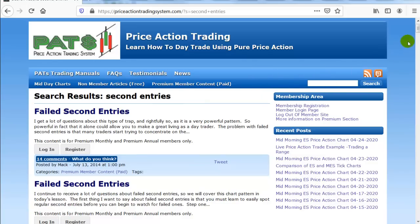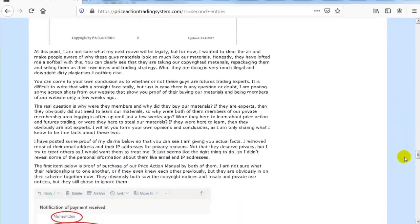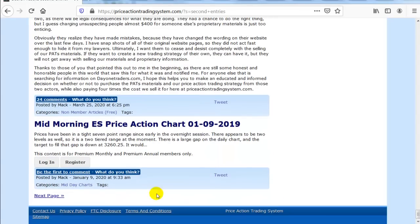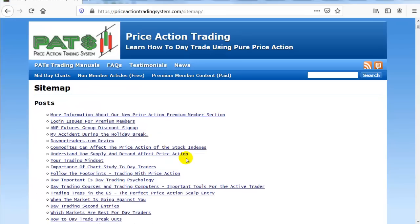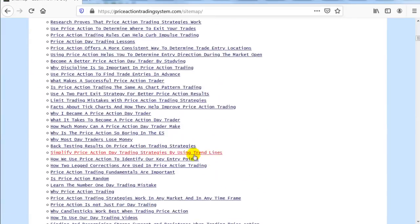But the easier way, that's just one way to do it if you want to be quick and easy. If you go to the bottom of any page on our website, down here in the footer, you'll see our contact, some other important stuff, but you'll see this site map. Click on that site map, and that shows you everything that's ever been posted to our website.